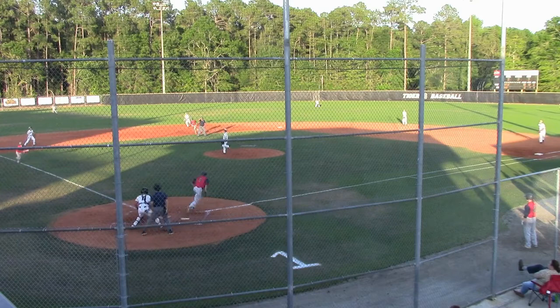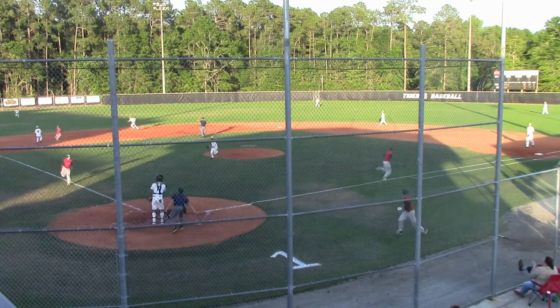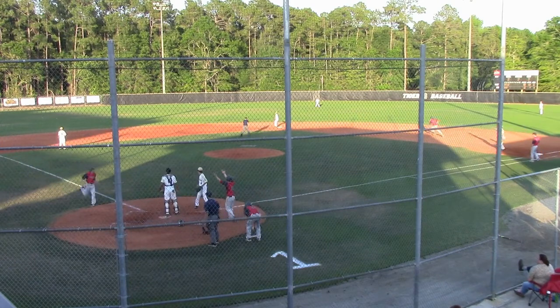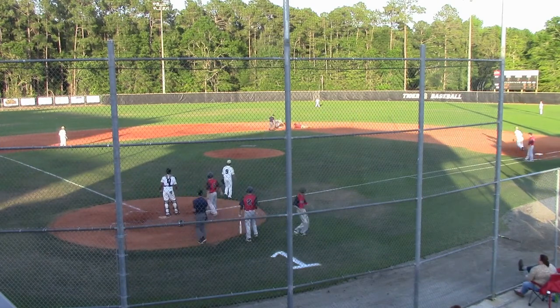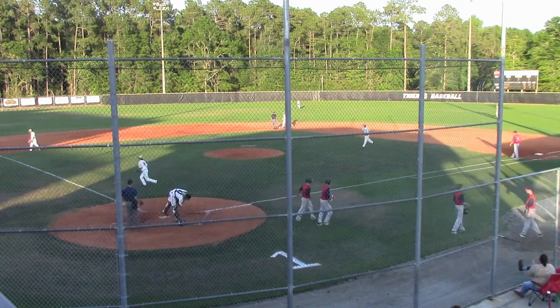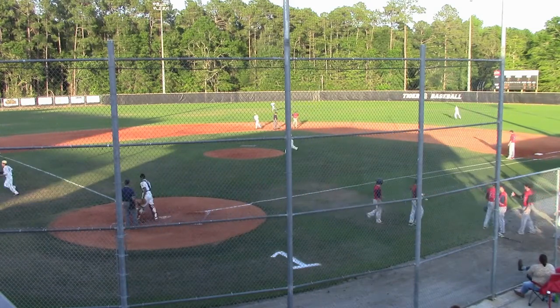2-2 to Martin. He serves it into left field for a base hit. That'll score one dog and now another one as the left fielder bobbled the ball. And Martin is racing to second base hit. He is going to be tagged out. But he drove in 2 more.